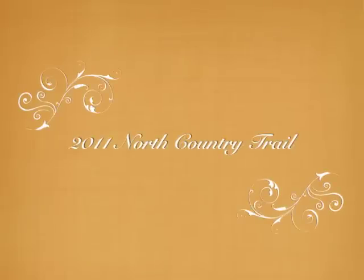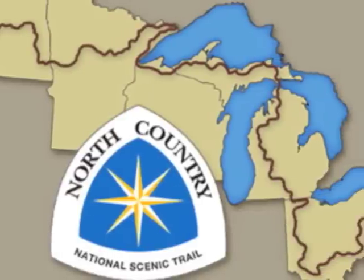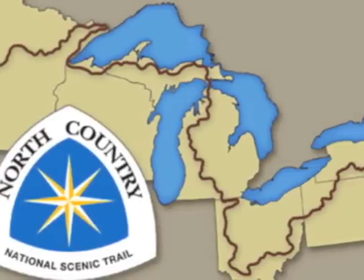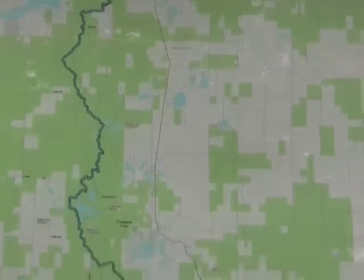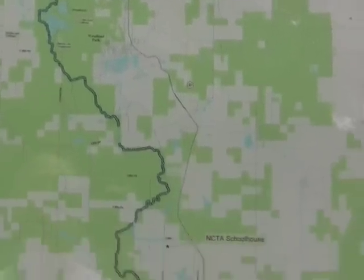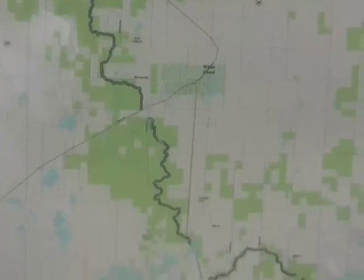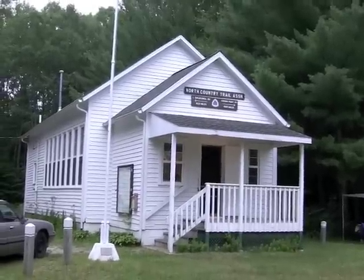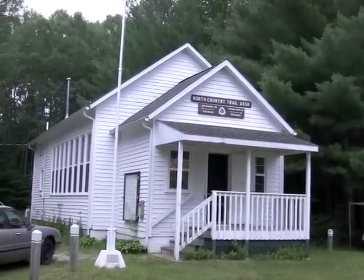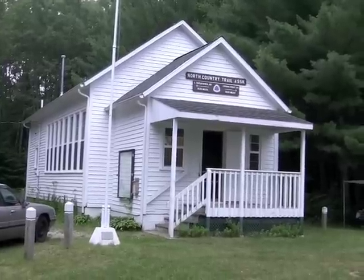The North Country Trail runs for 4,600 miles through 7 states, from New York to North Dakota. 1,150 of those miles are in Michigan. For a number of years, their headquarters was this historic one-room schoolhouse. And for this week, it serves as our base of operations.